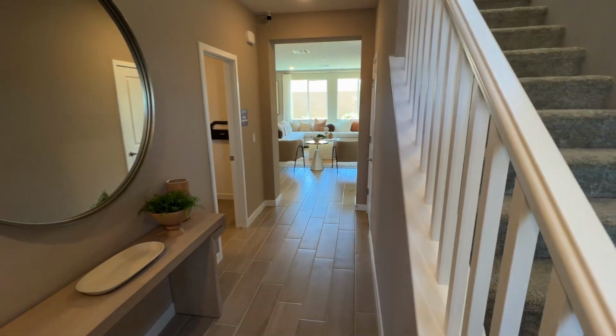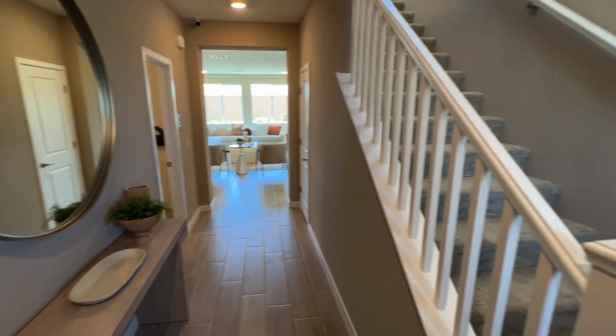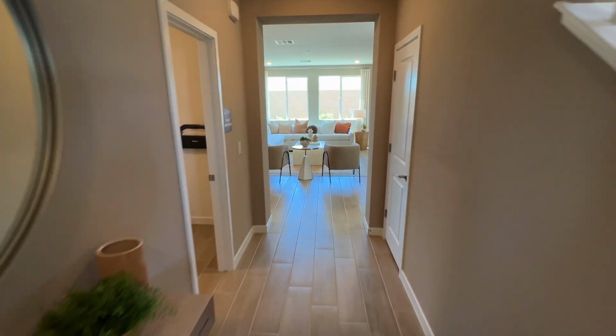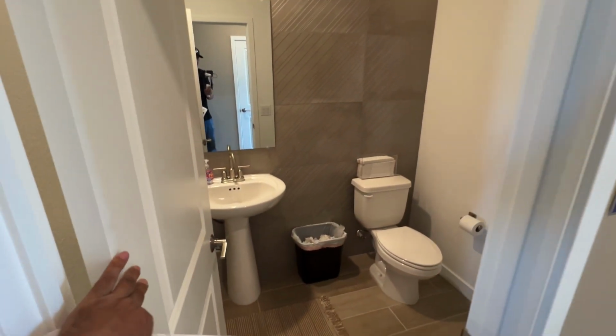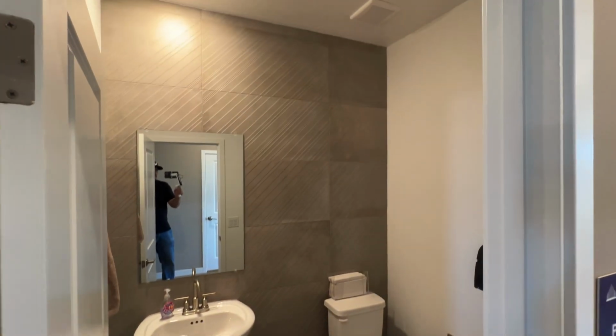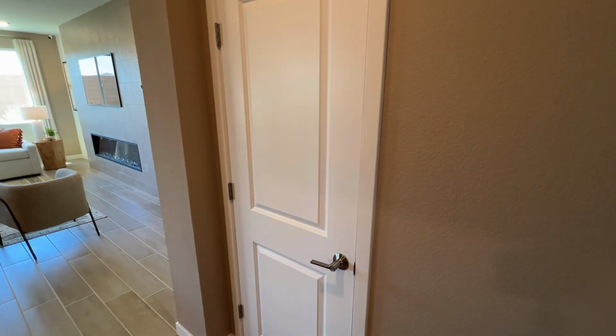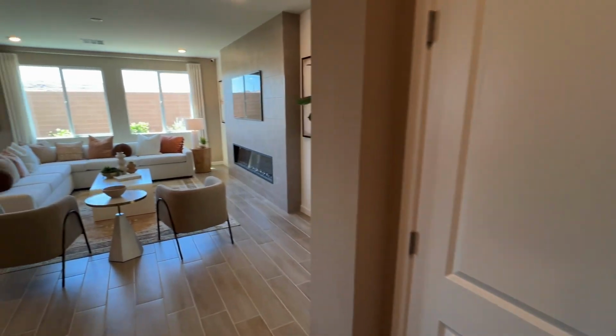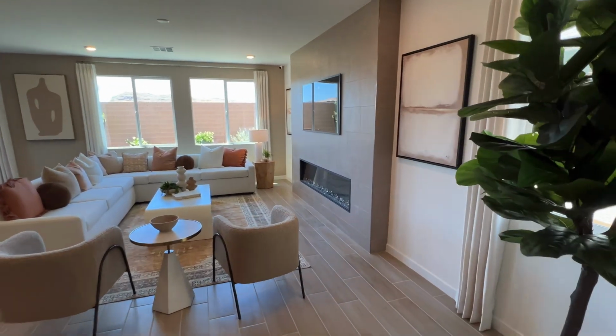All right. So as soon as you come in, the staircase is off to the right. Ceramic tile flooring, 9-foot ceilings. Here to the left, immediately you are going to have a powder room. Let me show you real quick because it is being used as a public restroom. Just really quick, look. And here out to the right, actually it's a closet. The builder must be storing some stuff they don't want people having access to, because these are model homes, so a lot of people come in and out. But that is a closet right there.